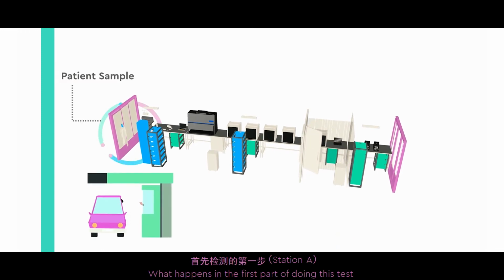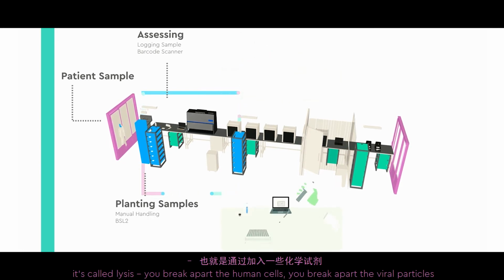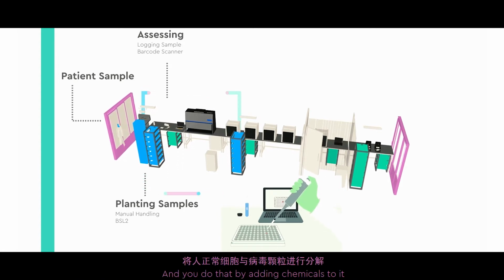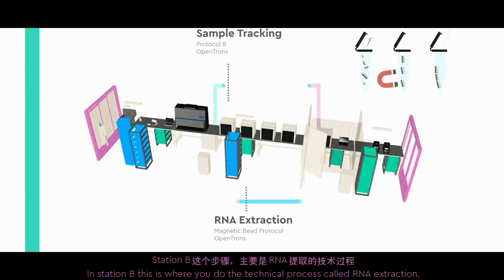What happens in the first part of doing this test is you have to take that sample, inactivate it, and sort of rip it apart. It's called lysis. You break apart the human cells, you break apart the viral particles, and you do that by adding chemicals to it. In Station B, this is where essentially we're doing the technical process called RNA extraction.